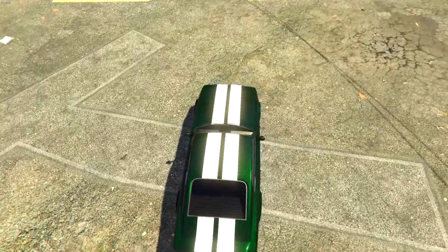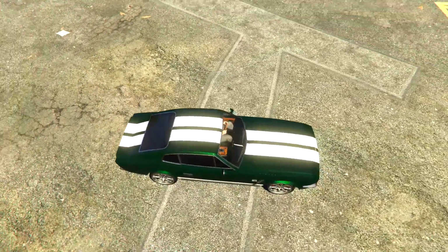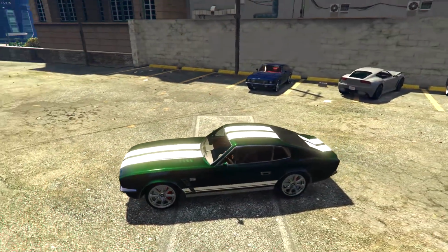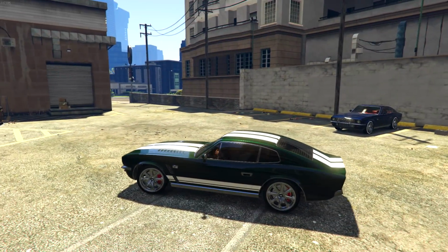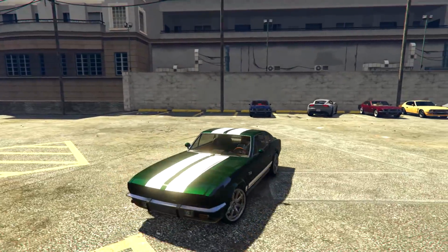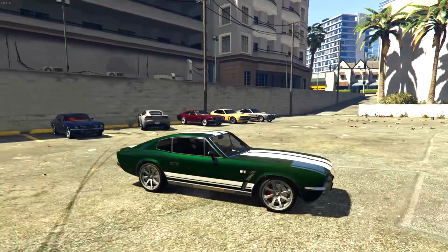Maybe if you want to go a little darker on the green, you could, but this is probably as close as you're going to get it, which is regular colors. And I don't know, the green and the white actually looks pretty cool, but if you did want a replica of one of the cars from Tokyo Drift, then, you know, this is a pretty solid option.